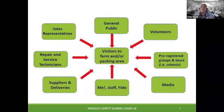So this is kind of a brainstorm that we did. Again, we have provided this as a blank. So you've got your visitors to the farm or the packing area, and who are they? Those are just some examples. Me, the staff, Fido, those kinds of folks. So that's what you're looking at. You're not just looking at that roster of folks on the payroll. Next slide.